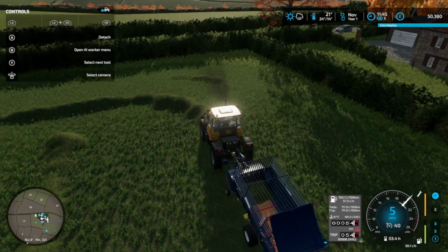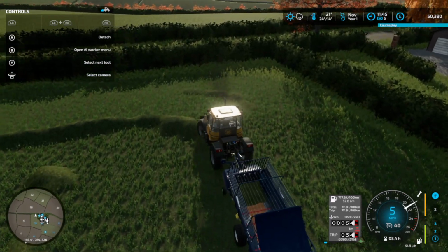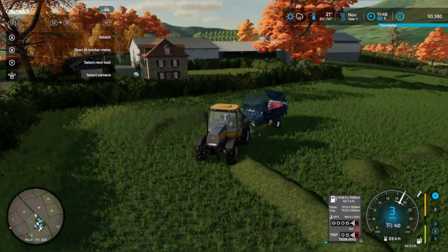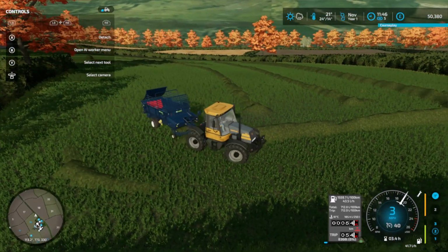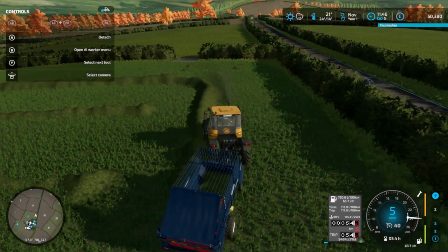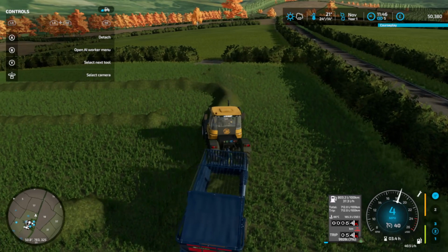I went a bit mad doing the headlands. I think I did 4 laps because of those lumps. I don't know how well you can make them out, but there's one just there. And they were, oh, there's a hedge. Extremely annoying.